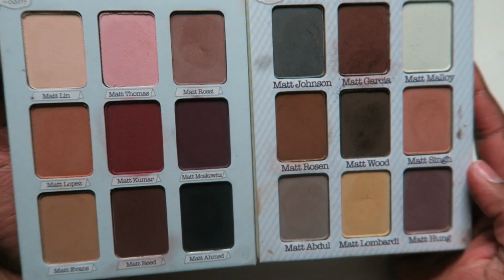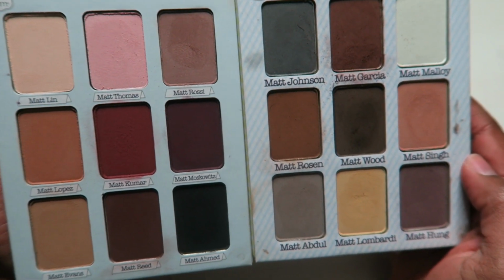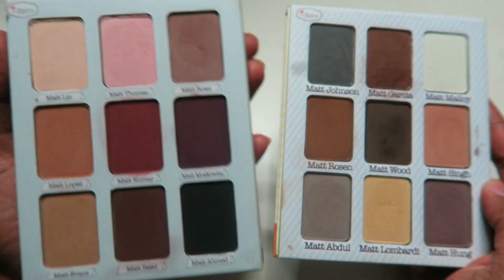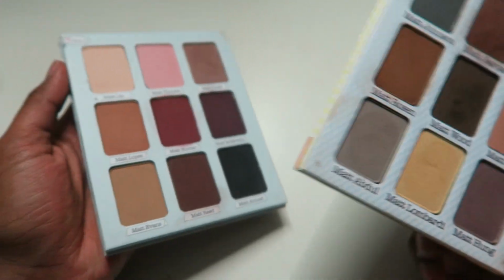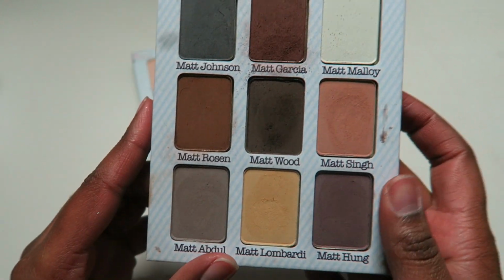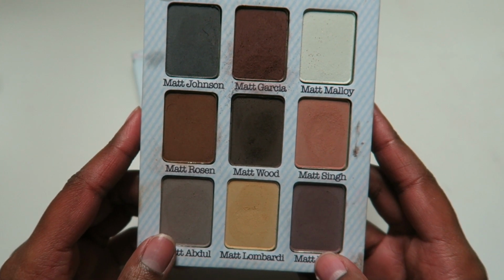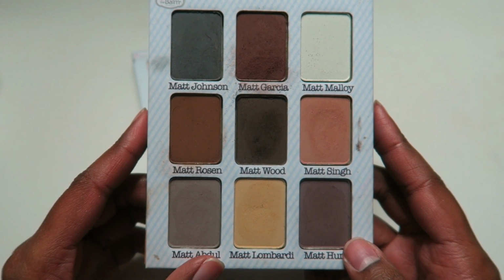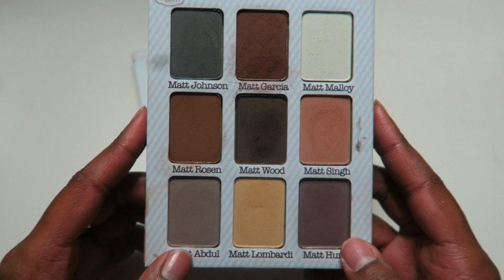Okay, so between these two and knowing my love for berry tone and purple shades, which one do you think I am keeping? Probably this one, but you're wrong. I'm keeping the Meet Matte Nude palette. I absolutely love the quality of this one. I was not expecting to. Again, I got this on sale from Haute Look, but it really did blow me away.